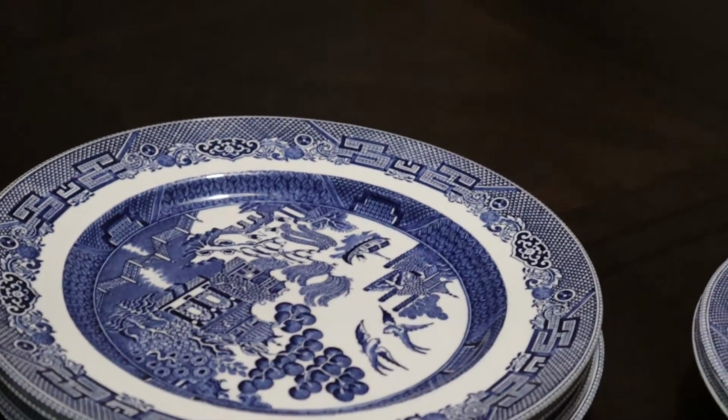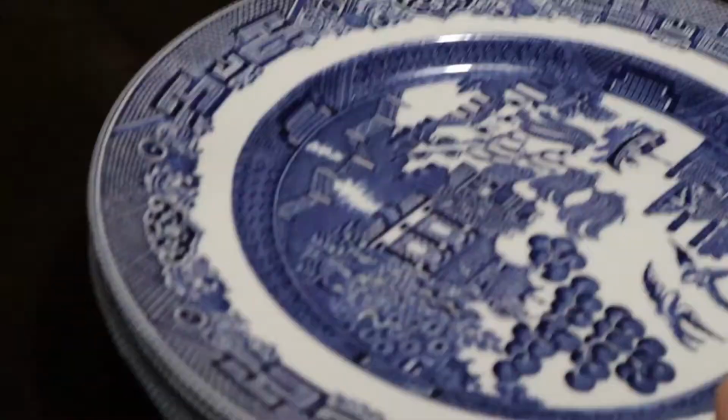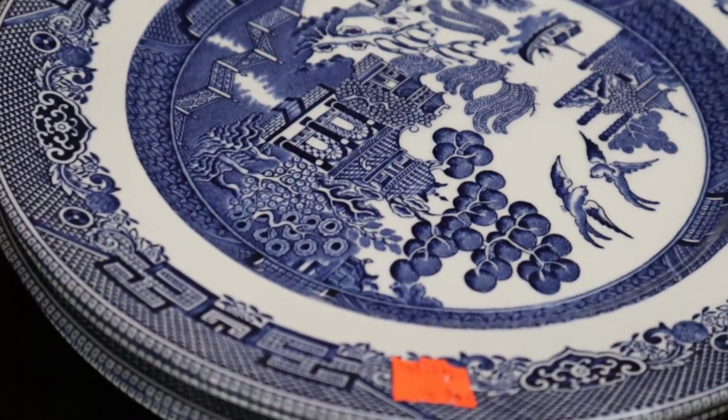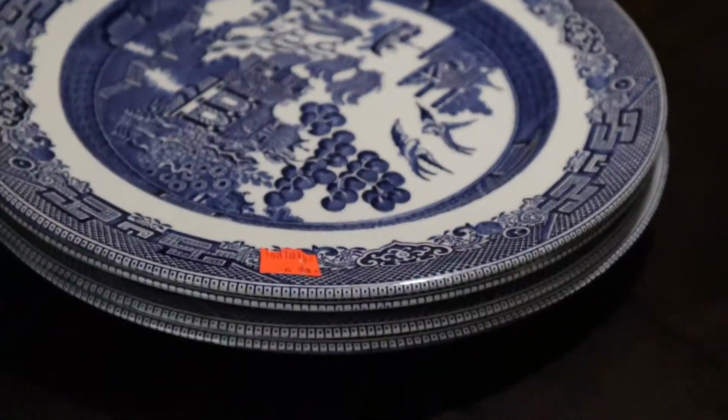I did have a 12-piece place setting. Two of the larger dishes did break over the years. But today at the thrift shop, boy, was I thrilled to find 4 dishes and 2 soup bowls.